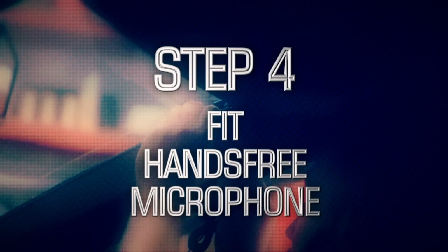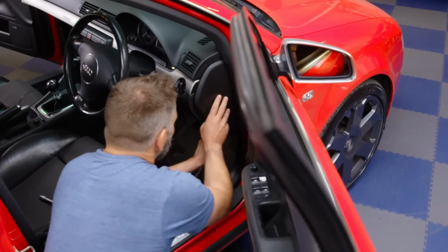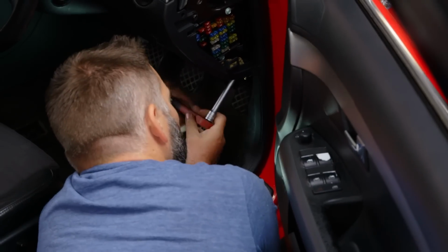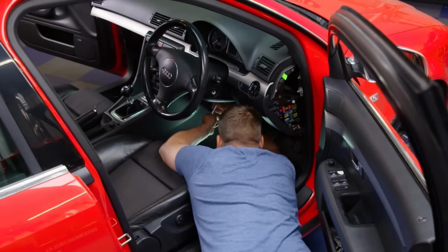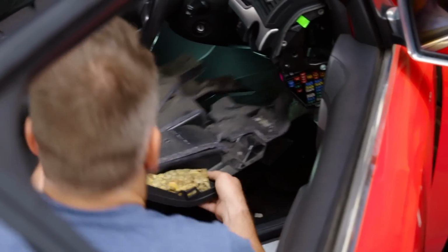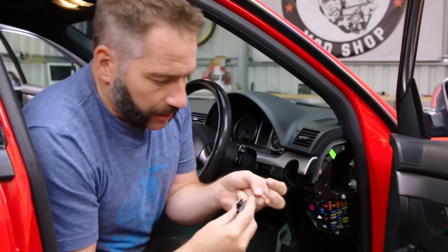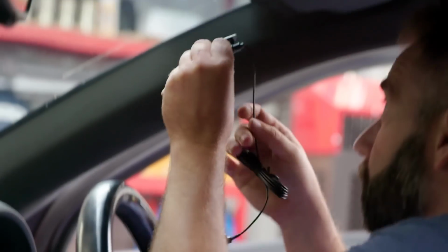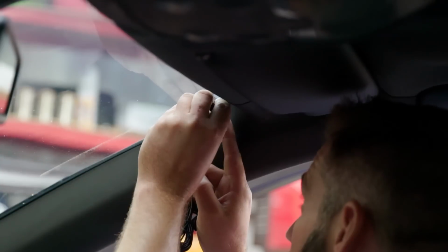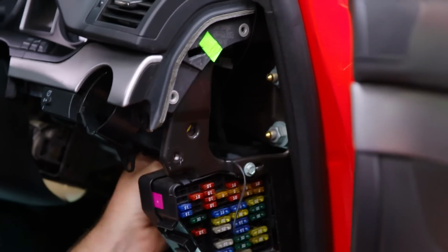Our multimedia unit permits safe, legal, hands-free calls, so I'll need to fit a microphone. To get this close to the driver's mouth, a couple of panels below and to the side of the steering wheel must be removed. Don't be scared, they come off easily, and you'll be amazed at the extra space behind the plastic. Now it's time to attach the microphone itself. I've got a little sticky pad on it, and it's just going to go up on the windscreen in the corner so it's tucked away a little bit neater. And then it's just a case of routing the cable behind the windscreen trim and underneath the dashboard.